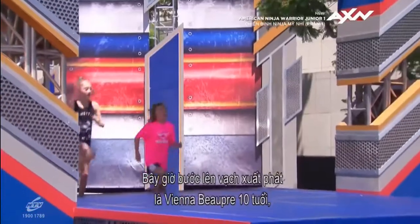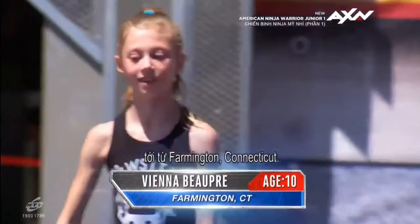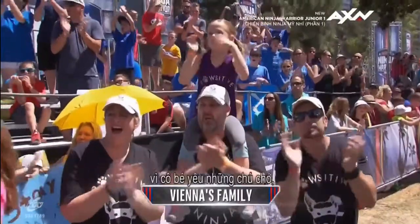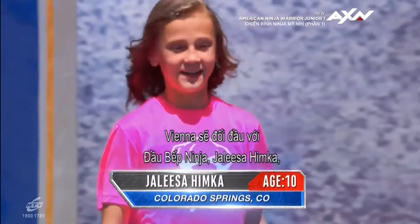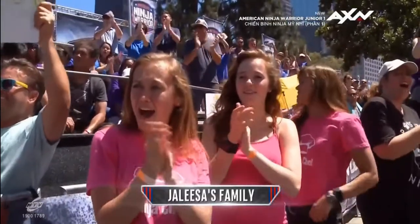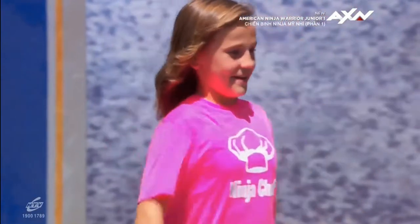Now stepping up to the start line is 10-year-old Vienna Beaupre from Farmington, Connecticut. Vienna calls herself the Positive Ninja because she loves dogs and volunteers at a shelter near her home. Vienna's up against the Ninja Chef, Jaleesa Himka from Colorado Springs, Colorado. Jaleesa is a tough cookie on the course and in the kitchen.